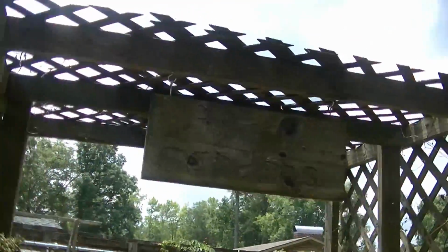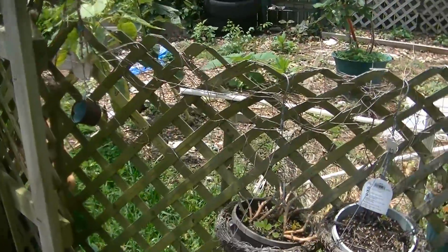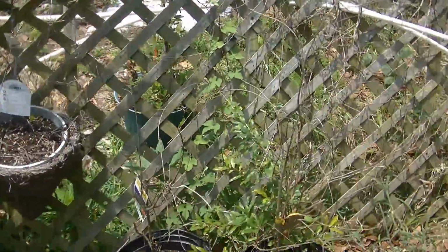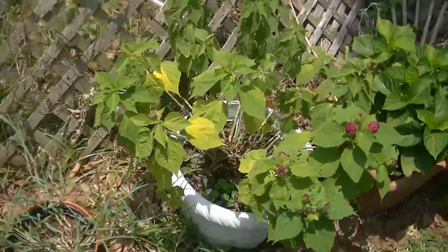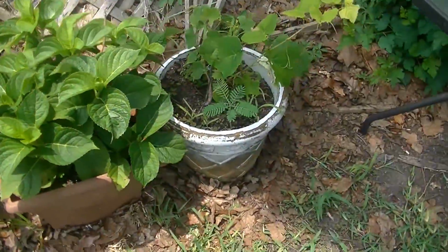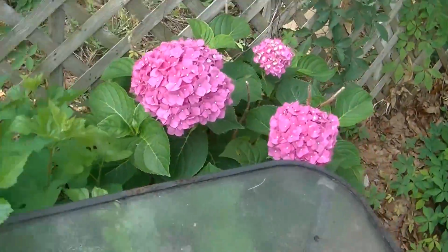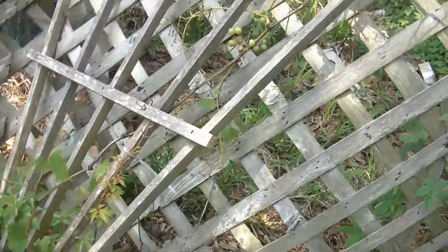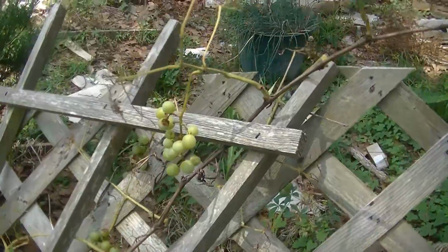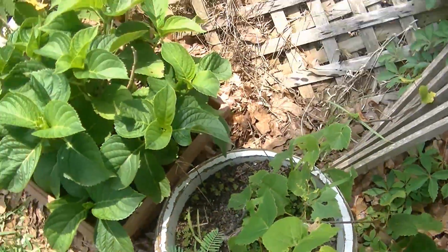I'm going over here because I want to show them. Those either got too much water or not enough. Hibiscus is coming in. And my hydrangeas are starting to bloom over here. And I have some grapes on the vine. That was a grape vine that I got off the clearance rack 2 years ago. I put it in a pot and I thought, well, we'll see what happens, right?